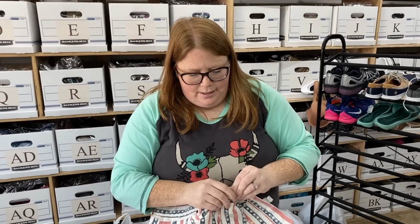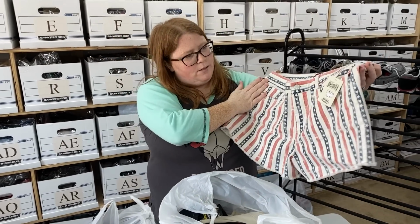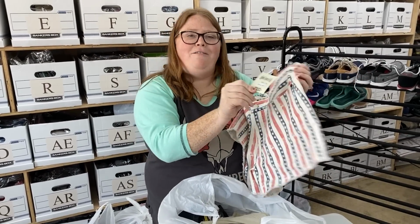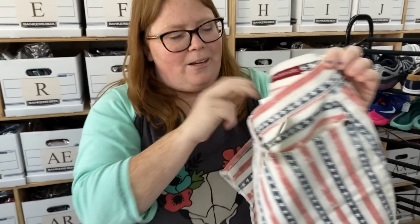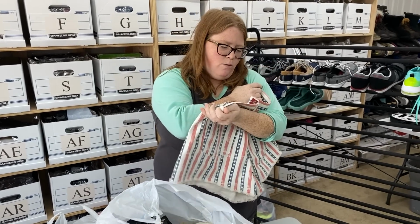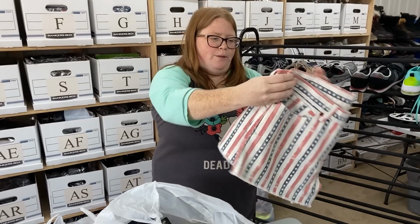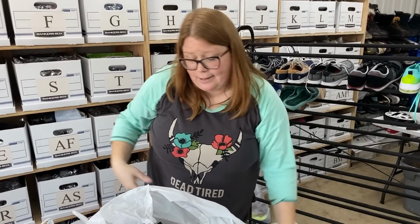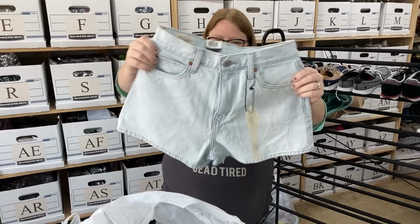All right, and then these are just some women's Lucky Brand shorts. I thought these were cool. I love the stars and stripes. I'll pull off the clearance tags, but I got these at Goodwill actually. I already took off the Goodwill tag, but they are new with tag still. They're women's 14. I think I can get at least $30 plus shipping out of those. I might not sell till next spring or summer, but we'll see.